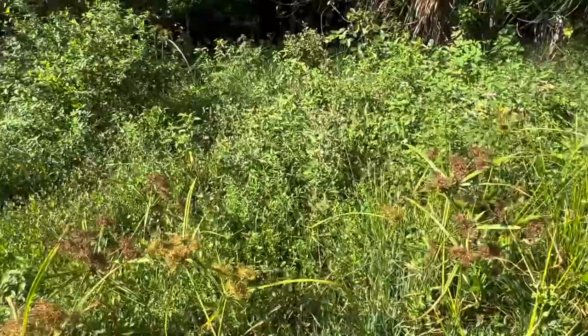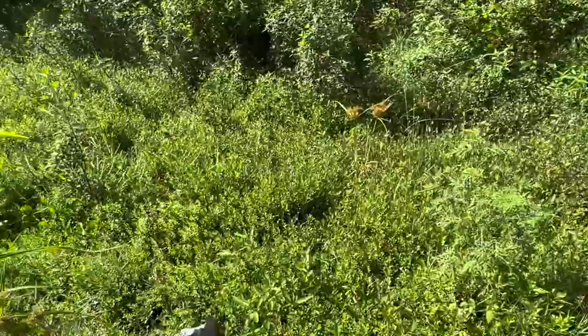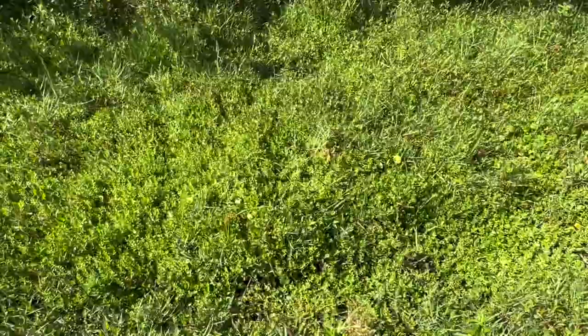Okay, I got a checkered skipper. Carpet flower and bacopa. There's two host plants for the white peacock. I do not see any white peacocks. I don't know why. I don't see any white peacocks. There should be everywhere.